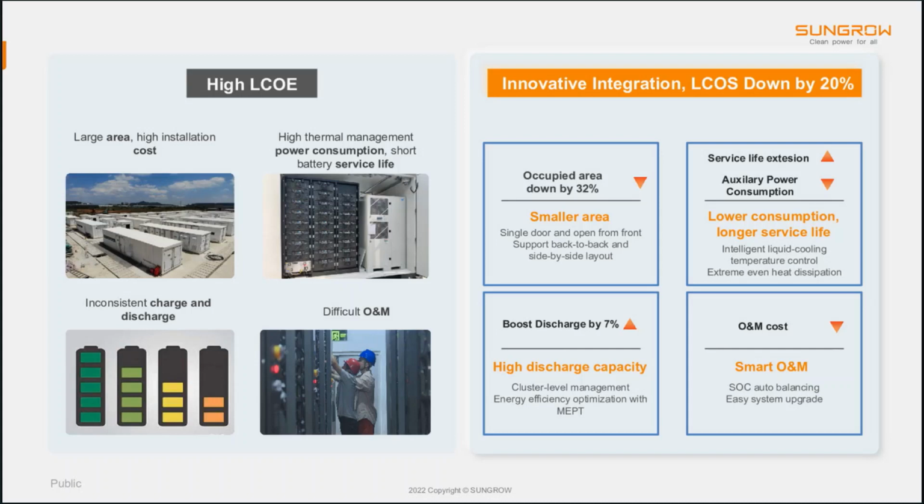Previous projects had the challenge of high LCOE. The factors behind this high LCOE are footprint area, difficulty in maintenance and installation, the bucket effect of the battery, and the minimum energy management unit being the container level. With our new technology, for example the Power Titan, we can do back-to-back and side-to-side arrangement to reduce the footprint area. The auxiliary power consumption is reduced by 40%. And we have DC-DC integrated and boost the discharge energy by 7%. This value is tested in our factory. And we can also do the O&M cost saving.